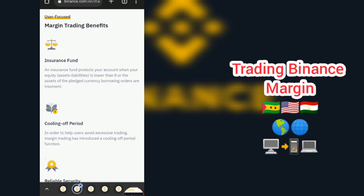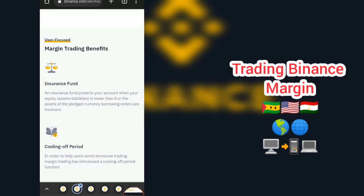Now if you make a loss, or if you are about to make a loss, or your collateral is currently not sufficient anymore, Binance will have to liquidate your assets in order to cover the loans that you've collected.